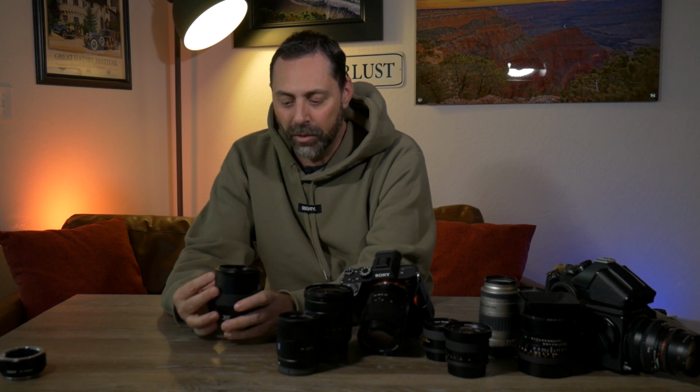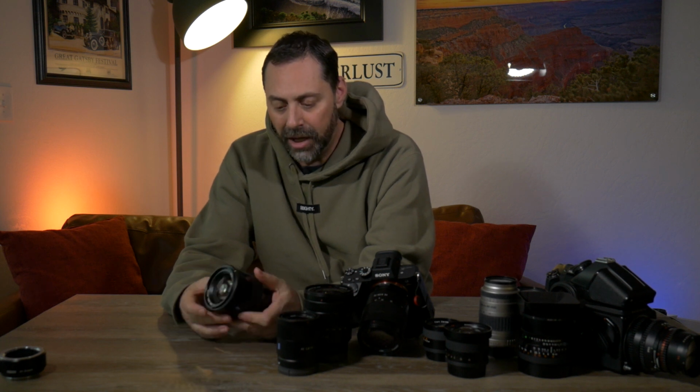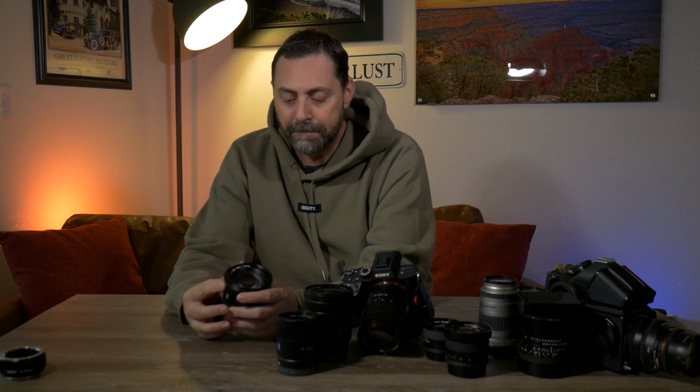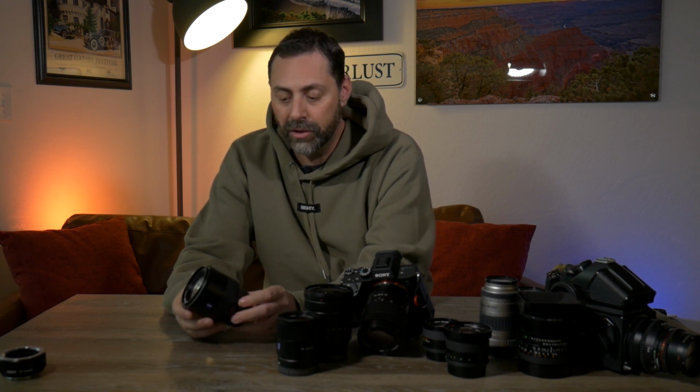So this is the 85 1.4 or 1.8. Love the lens. It's just a great performer. I know that like the Sony G Master, it does outperform it in sharpness, no doubt. But I just like the feel and the look and the quality that this gives me. And also, this is a lot lighter than the big G Master 1.4 that Sony makes as well. So I kind of like it, quick, light, and agile. And so, this is what I choose to use.